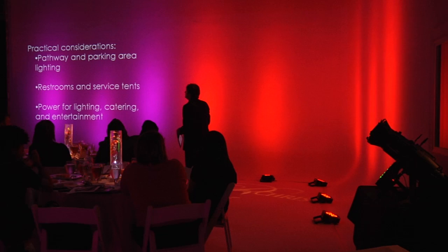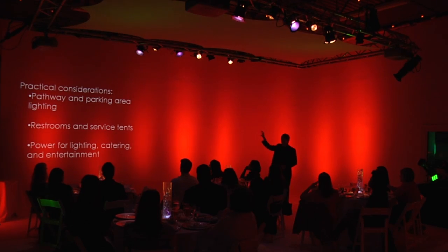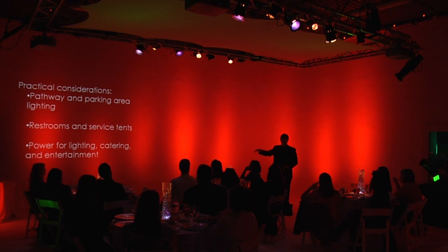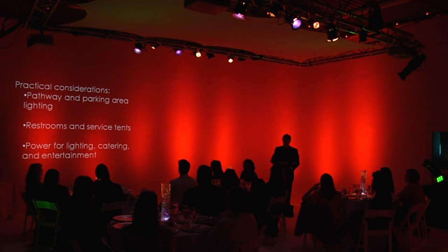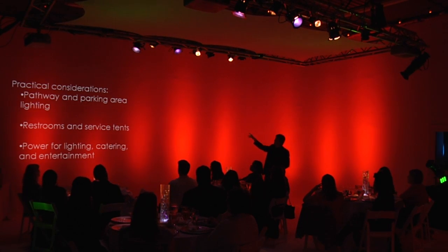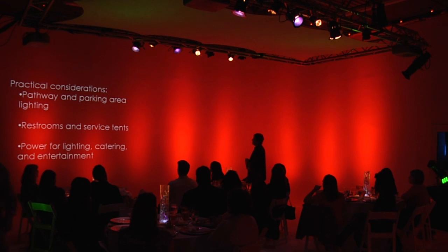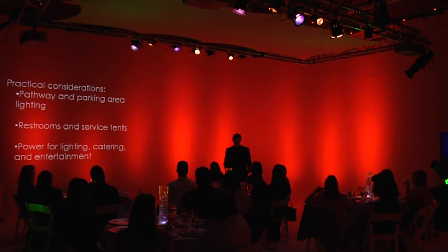And some other things you want to keep in mind with outdoors, some very practical considerations. Outdoor weddings don't have parking garages, they don't have sidewalks, they don't have safety lighting already installed. So if you're doing outdoor, either at a garden or a private residence or something like that, be sure you think about some of the practical needs that your lighting might have. Pathway lighting so people can get back to their cars, parking area lighting for safety.